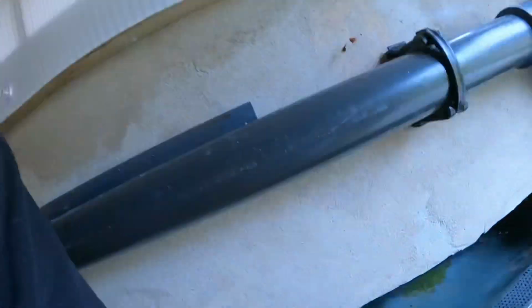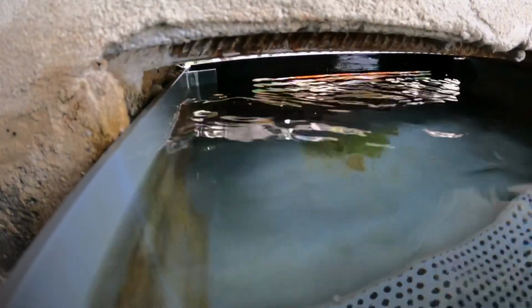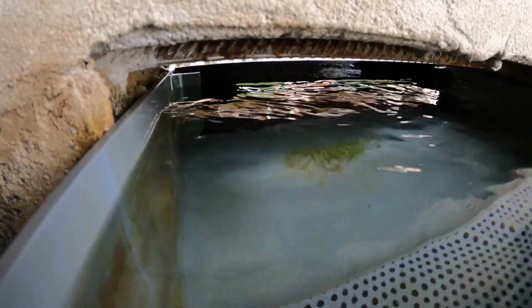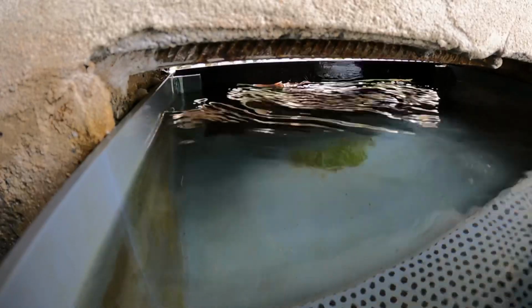And do you know what? Can you hear that? There's a cat on the other side, sucking away in there. Get away up! Get out of it! Get out of it! And I'm going to show you what I do with my skimmer as well.